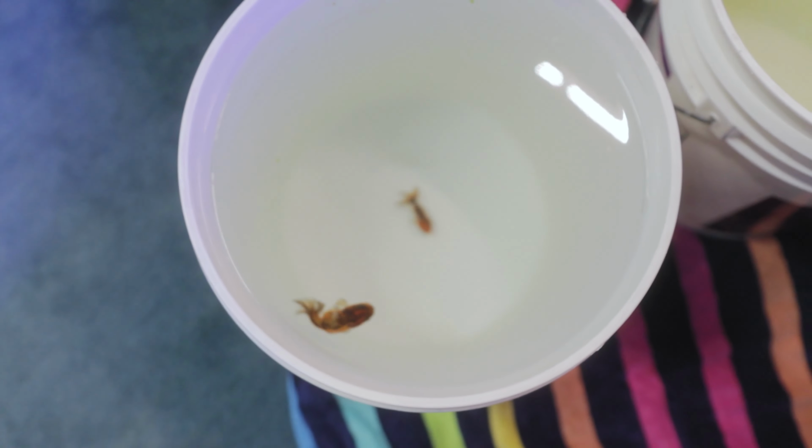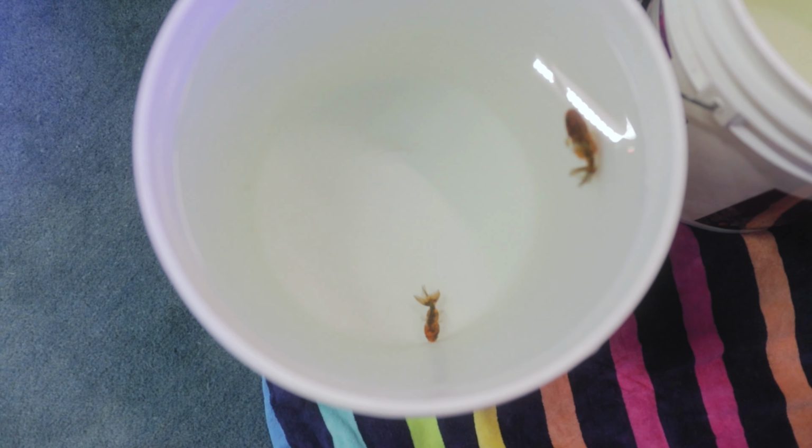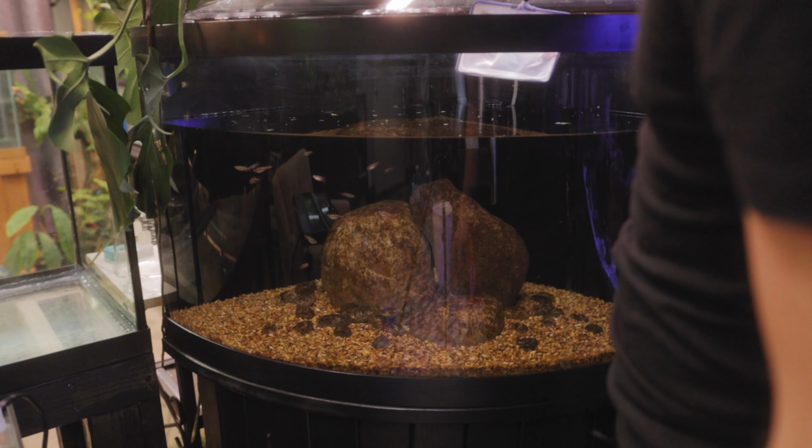This water is not bad at all. Look at the color of this water. This is well water, and this has been in here with goldfish. I mean, this water is crystal clear. Catch the white clouds now.